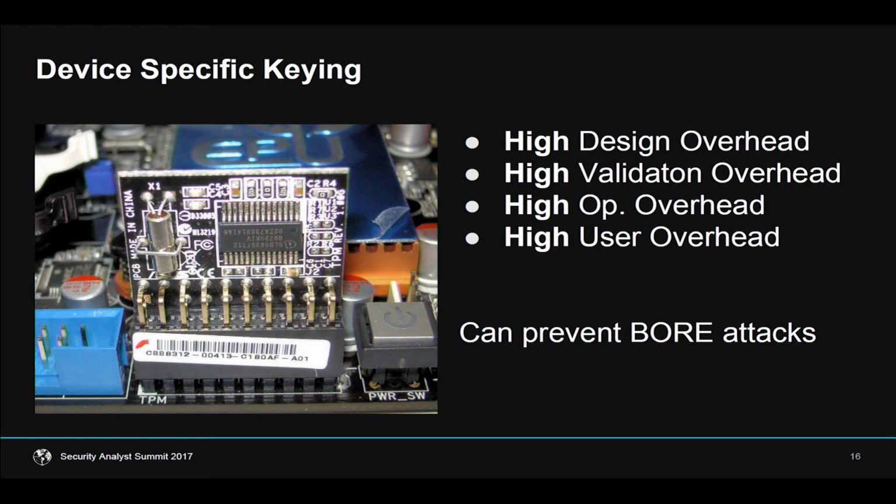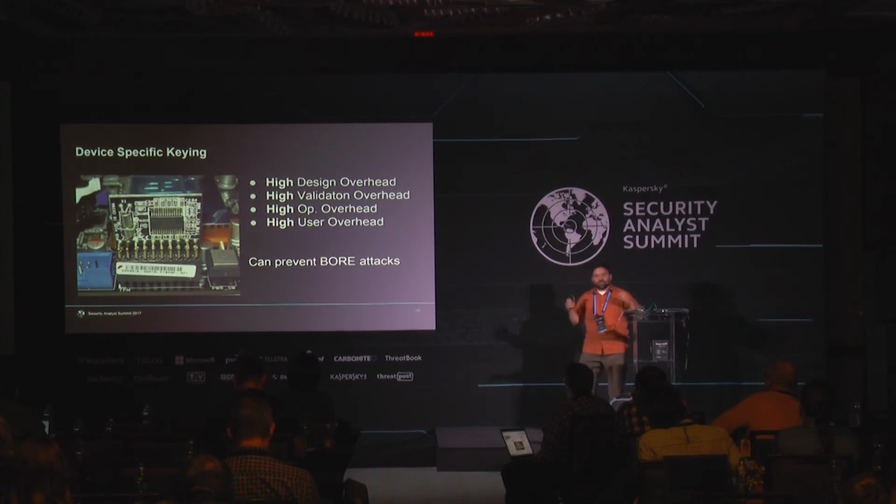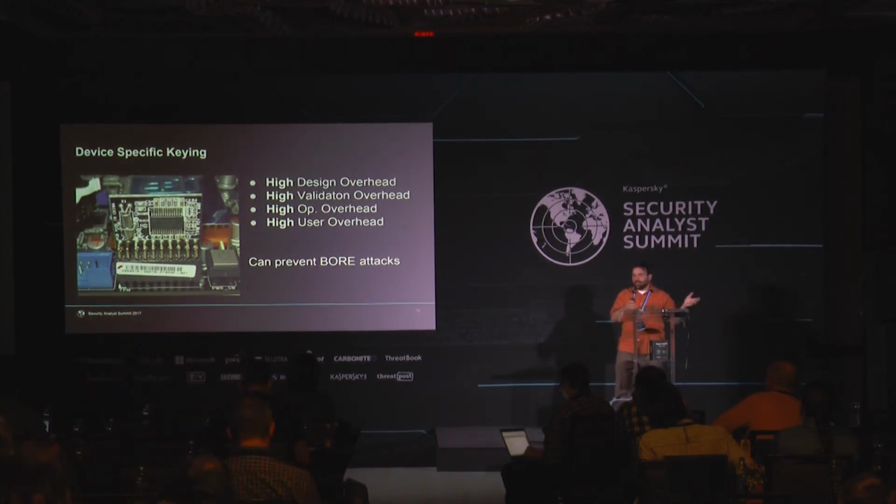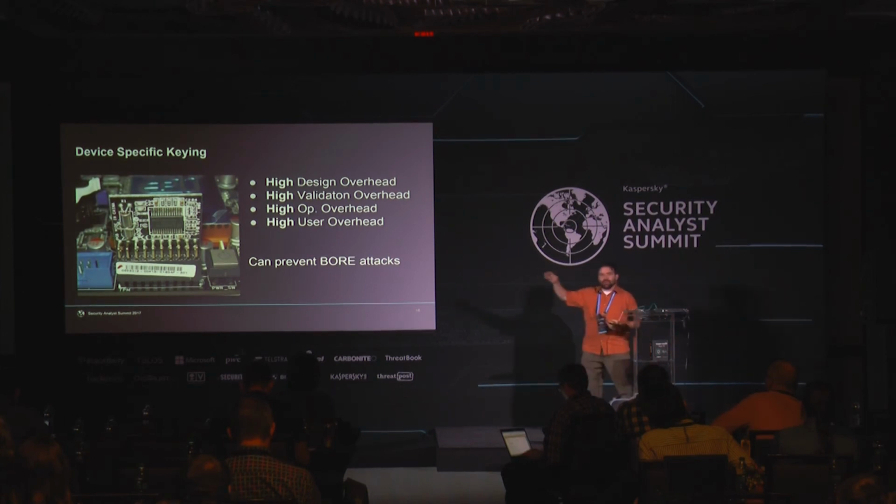What's really cool about this, though, is it can prevent BORE attacks, the break once, repeat everywhere. So you can do a hardware attack on my one device that I bought and figure out a way to get around things and suddenly go and apply it to 100 other devices in the field.